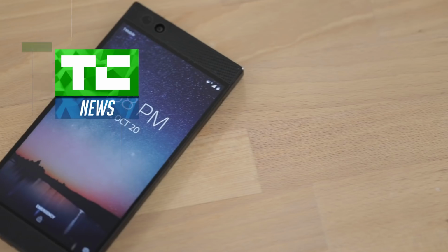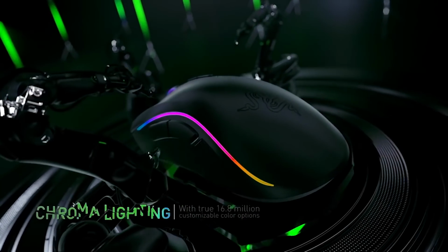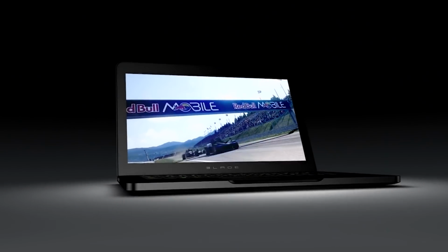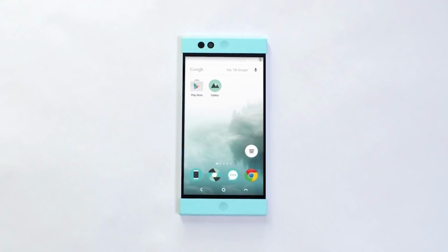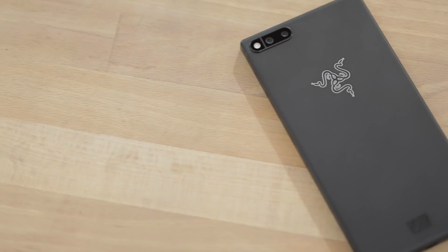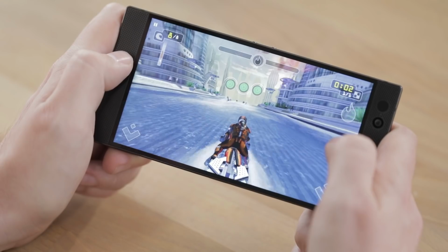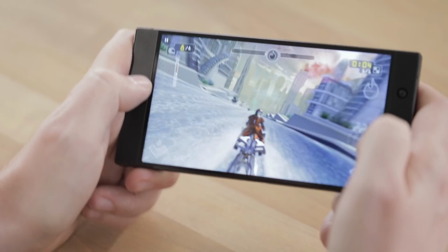After months of rumors, this is the Razer phone. Razer is a company best known for making gaming peripherals and laptops, but back in January, they bought a pretty much brand new smartphone company called Nextbit. People have been whispering about a potential Razer phone ever since, and sure enough, less than a year later, here it is. Like most things Razer makes, the Razer phone is built with a focus on gaming.